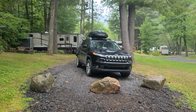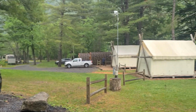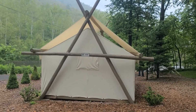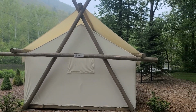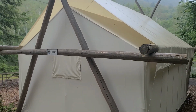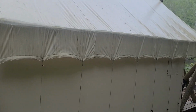Hey, we checked in. It was a very easy check-in. The lady was really super nice, so I highly recommend this campground. They are so nice, and they even give you a little gift bag if you're a first-time visitor. I thought that was really nice. And she showed me her new store that they just built. They have nice little things that you need for camping if you run out.